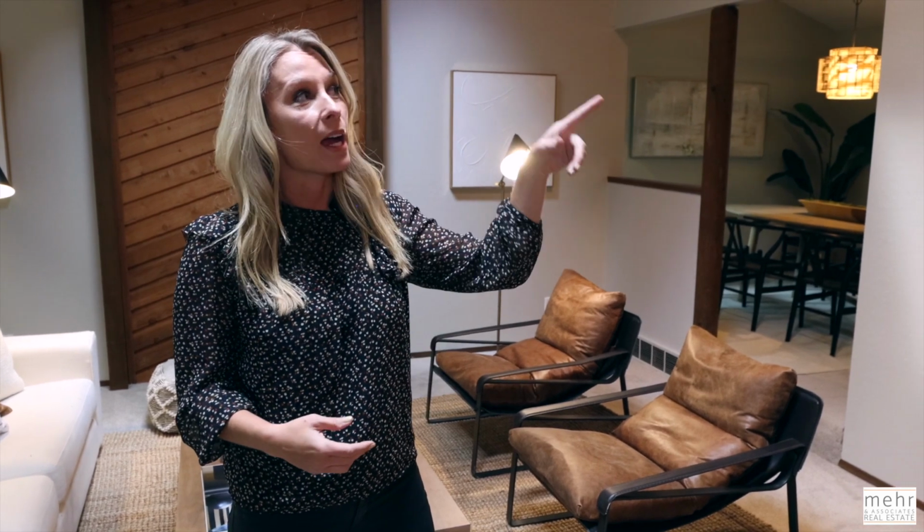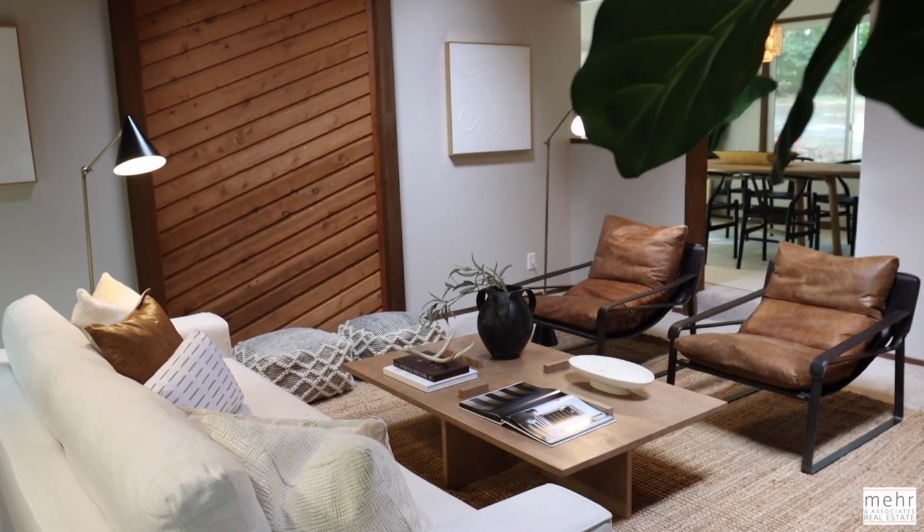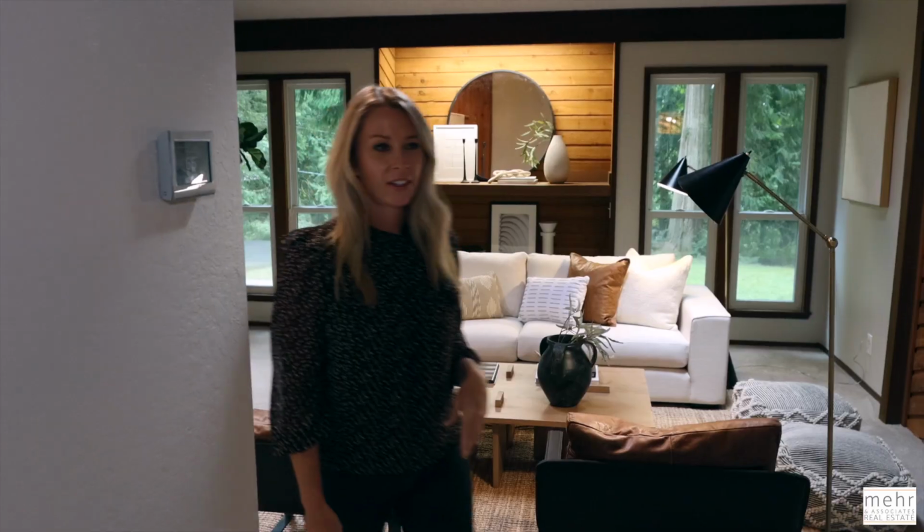Not only that, my stagers did a really great job putting some macrame on the wood paneling right here, and we still have this really gorgeous stone fireplace. And now it's clean and bright and modern, and I think that all the buyers are gonna really like it this weekend. All right, here we are in the dining room.